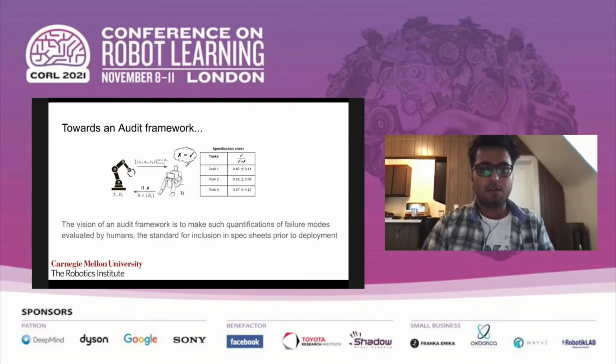The ultimate aim of this framework is to make quantifications of such failure modes in a large number of settings by humans the standard for inclusion in a specification sheet prior to deployment of the trained robot learning algorithms.